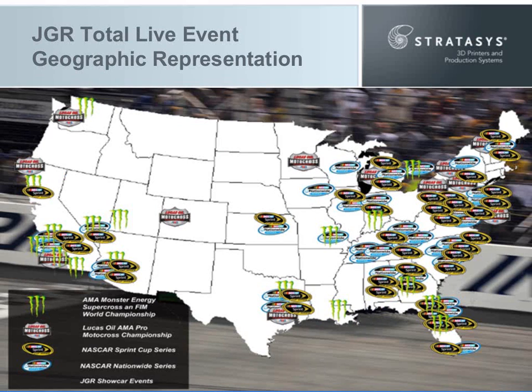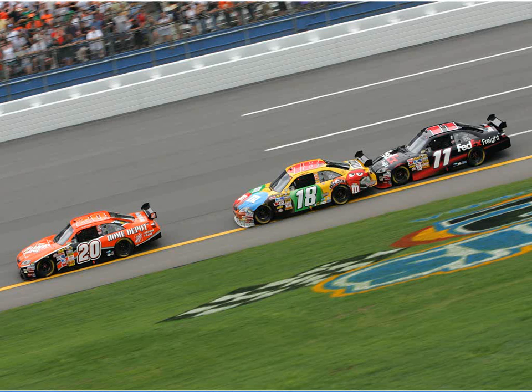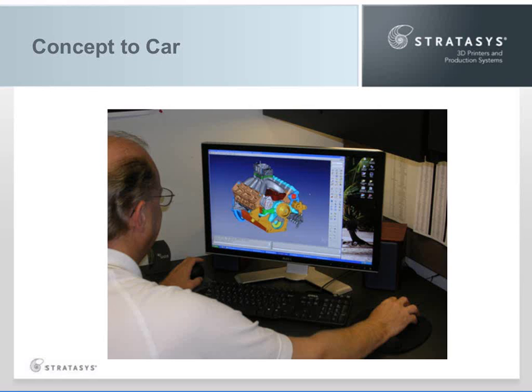Here is our Joe Gibbs Racing total live event graphic representation. It shows all of our motocross teams, our show car teams, our Nationwide programs, and our Cup programs, touching pretty much every square inch of the country. I think there are only about 3 or 4 states where we don't have any live activity. Joe Gibbs Racing has the 3 Cup cars: Joey Logano in the number 20 Home Depot car, Kyle Busch in the 18 M&M's car, and Denny Hamlin in the 11 FedEx car.